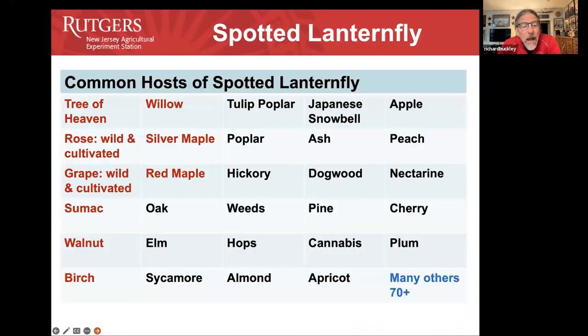And so other hosts that we find these on, you can see there in red. Again, there's like 70 plants. You can see up in red the ones we think they favor. Some of the researchers will put different trees into cages and then let lanternflies loose in there, and over time see which trees they wind up on, like feeding preferences. So tree of heaven, and things like roses and grapes, are particularly susceptible.